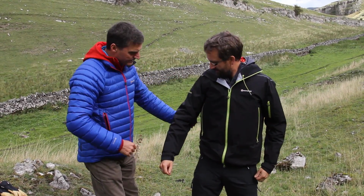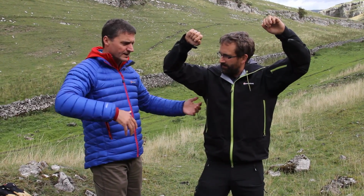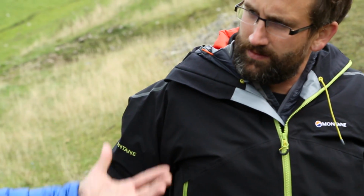Also, as he puts his arm down, there's no excess fabric here. So it's cut beautifully. On me it fits much more closely, but there's no redundant fabric.